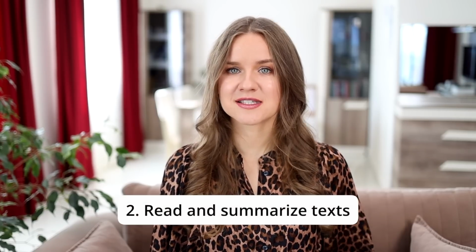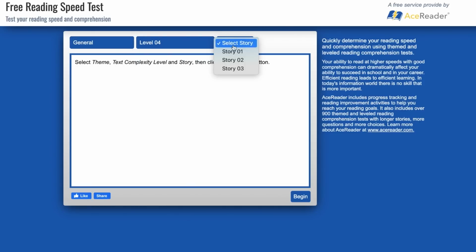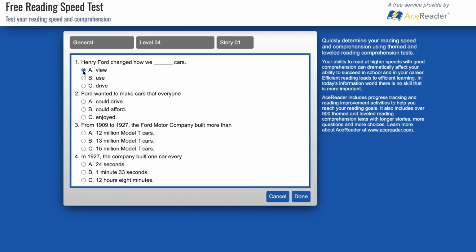Another good practice is to read texts and summarize them. You can use the ACE Reader service for this. Just choose the story you are interested in, read through it quickly, and then check out the comprehension questions. Finally, summarize the story in detail. See how much you can recall. I love this site because it gives you different levels of texts, which means you can start with easier ones and then move on to harder ones.